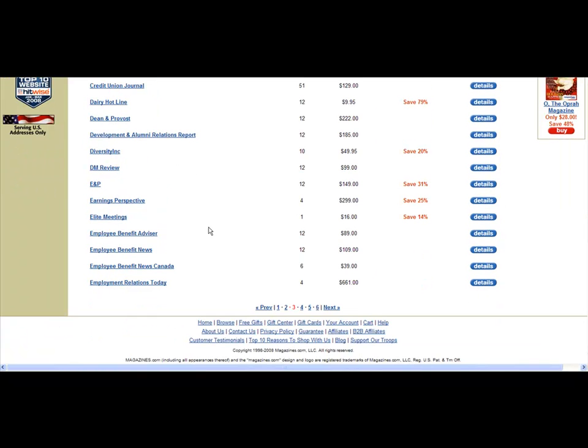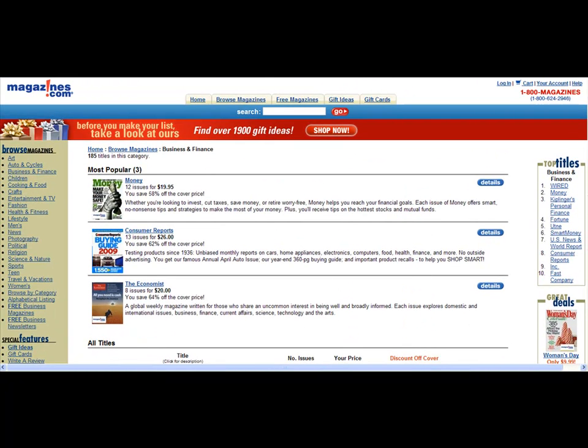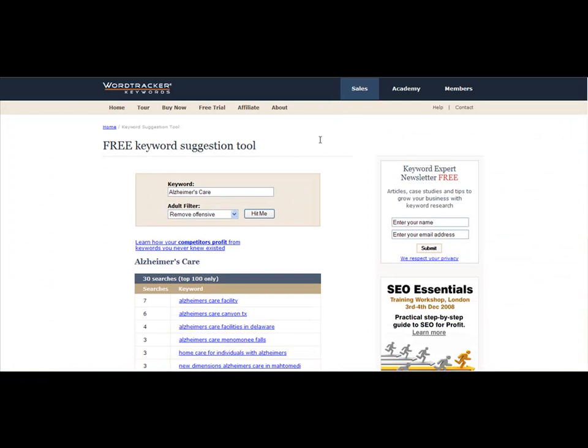So there's some very interesting niches, and you can look into those further, and just use magazines.com and find yourself some niche markets, and then use the AdWords keyword tool and the WordTracker free keyword tool, and you can find niche markets within major sub niches, or major niches that you can go after.